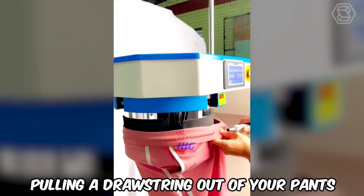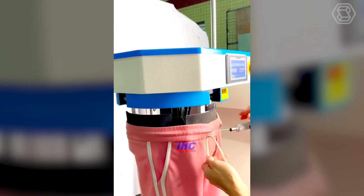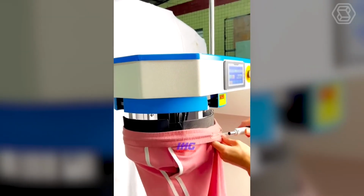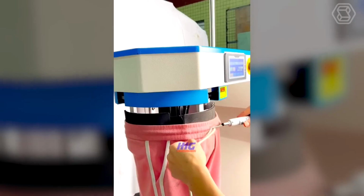Pulling a drawstring out of your pants can be a real headache. After all, trying to pull it back on often takes a lot of time and patience. However, I offer you a quick and effective solution to handle this task without too much effort.